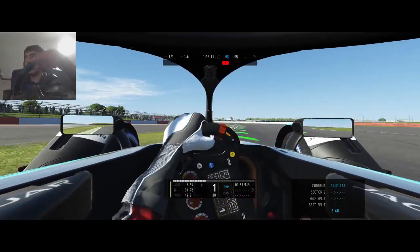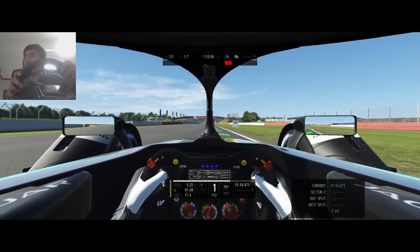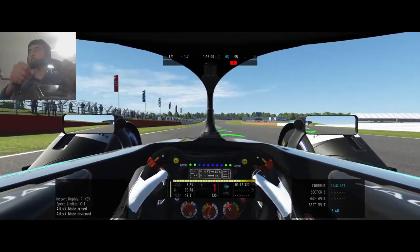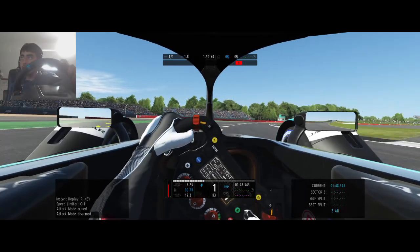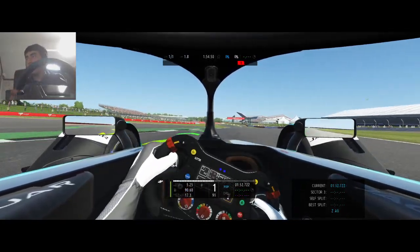Now that's just ruined my lap. Now I've got to make up time, haven't I? Let's have attack mode. That'll give us some boost. And onto the grass. Goodness me, I'm not concentrating today. Concentrate. Concentrate, will you? Oh. I'm doing all sorts of rubbish, am I?